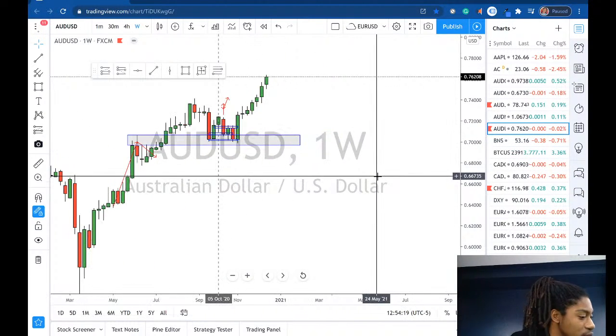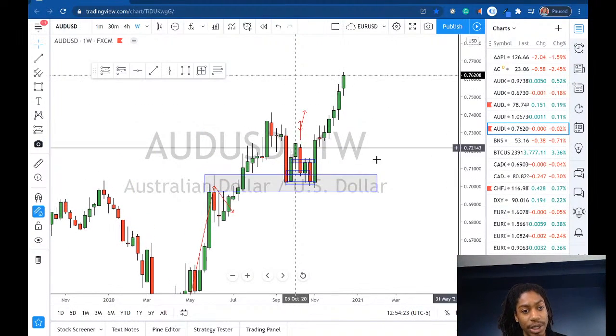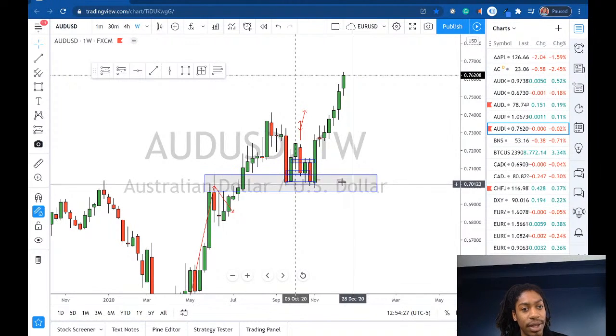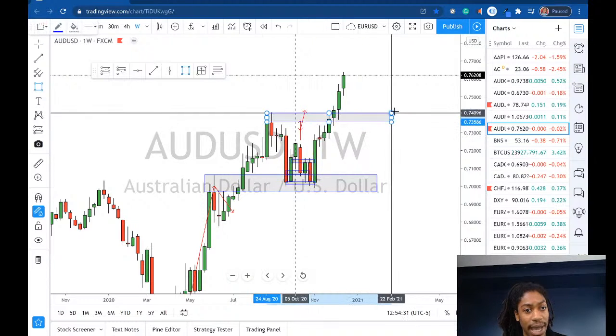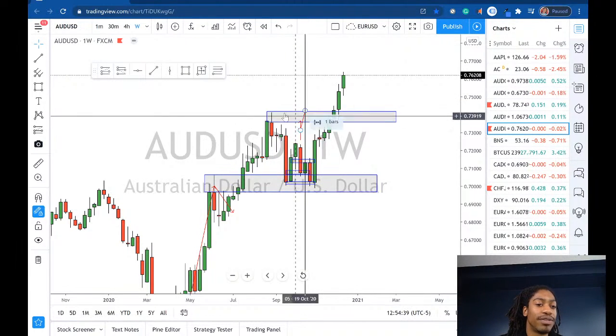Same way that I was going through and drawing my support and resistance zones, how I drew this one here, price made a high, I marked that one off, and it turned into support. Same thing goes for right here. I need to do the same thing. So like I said, how trends should continue: if trends are continuing, we have to first run into the previous high.